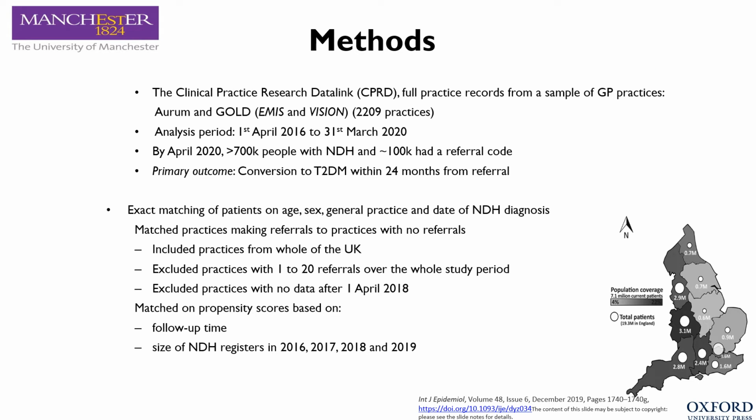The data we used was from electronic health records, using data from the Clinical Practice Research Datalink, which has full practice records from GP practices. We used data from CPRD Aurum as well as CPRD Gold. CPRD Aurum collects data from GP primary care practices using EMIS software, and Gold collects data from practices using Vision software. The analysis period was from 1st of April 2016 to 31st March 2020.